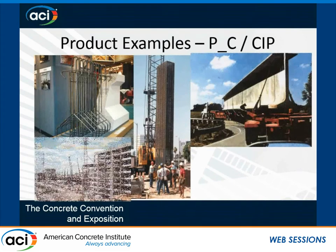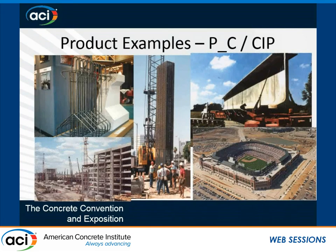Here are some examples for you. Again, on the upper right, you've got a typical barrier beam, I think a Texas DOT beam. You've got a parking garage. A lot of these are precast component structures. You've got a column mass going in, where the outer cage is Wire Reinforcement Institute.